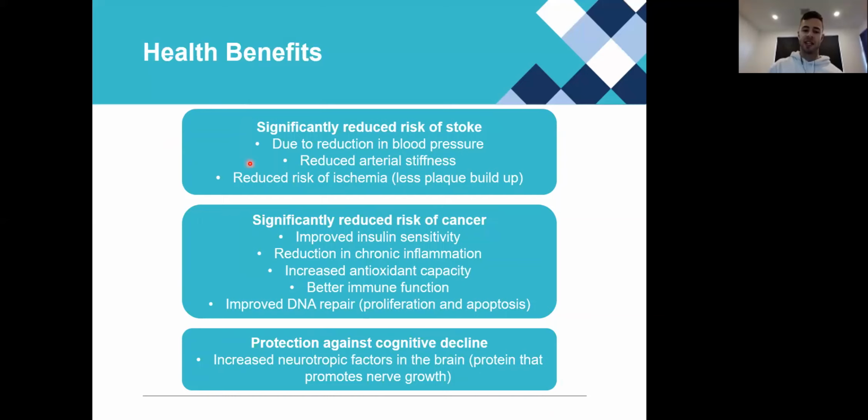Next part, these ones are actually quite meaningful here, and I'll talk to you especially about the risk of cancer in a moment, but a significant reduction in your risk of stroke. And I'm using the word significant a lot, but the research shows that it is really potent in this. So that's why I'm using it quite a fair bit. So why do we see a reduction in stroke?